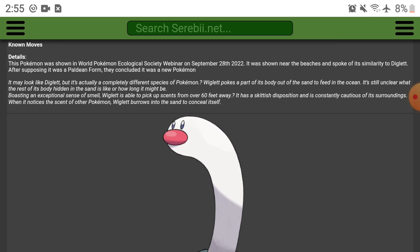It may look like Diglett, but it's actually a completely different species of Pokemon. Wiglett pokes a part of its body out of the sand to feed in the ocean. It's still unclear why the rest of its body is hidden in the sand, or how long it might be. Boasting an exceptional sense of smell, Wiglett is able to pick up scents from over 60 feet away. It has a skittish disposition, and is constantly cautious of its surroundings. When it notices the scents of other Pokemon, Wiglett burrows into the sand to conceal itself.